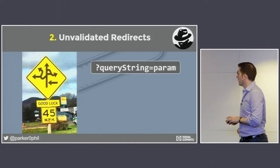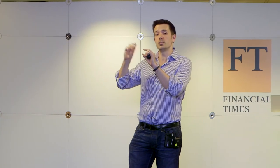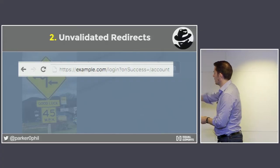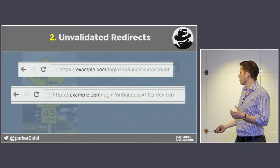but we'll talk about the redirects because it's one of my favorites. A classic example of this is a login form that has a send to parameter or a success parameter. So you go to a login page, it has a success parameter, and after you log in, it redirects. That might look something like this: example.com/login, on success, go to /account. Perfect, nothing wrong with that.